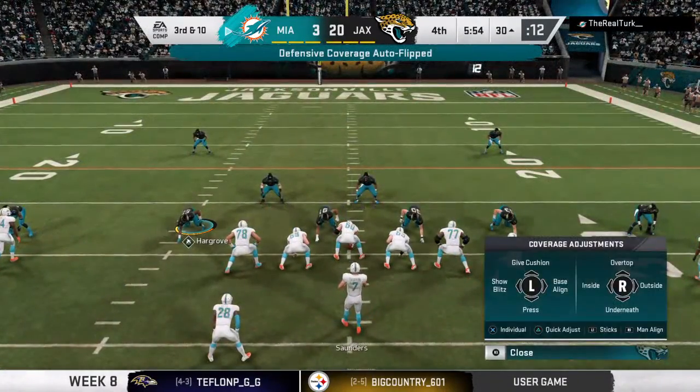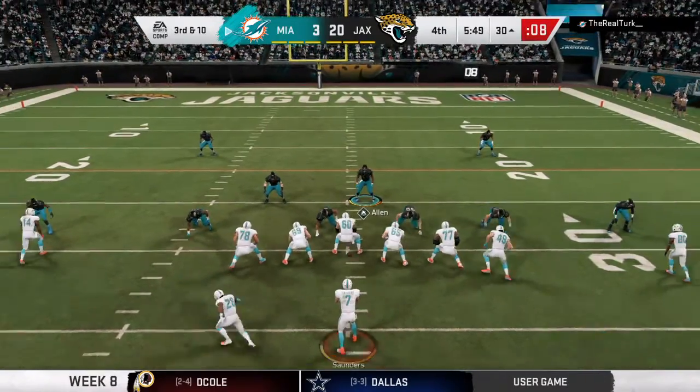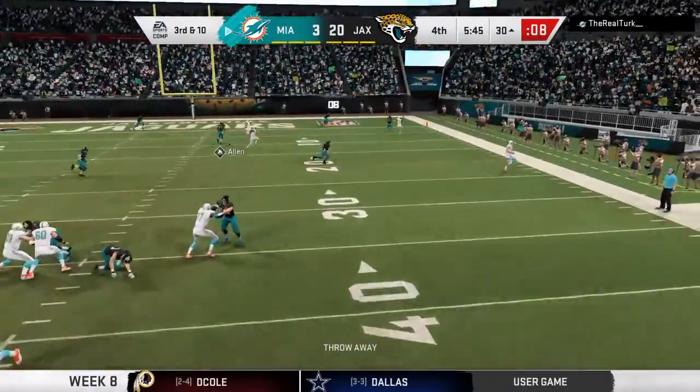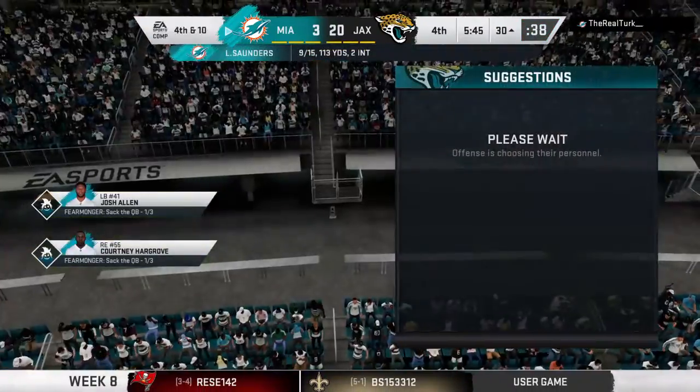The Dolphins on 3rd down. They've converted just 2 for 6 thus far. This is 3rd and 10. Looking to throw. Saunders. And that is incomplete. Another incompletion.